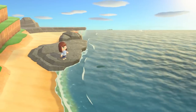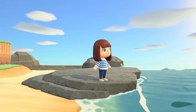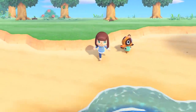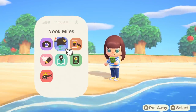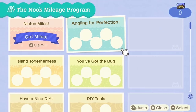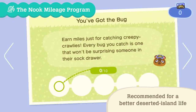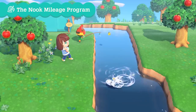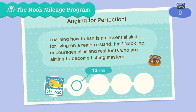Since this is likely your first time on a deserted island, we're offering guidance and inspiration through the Nook Mileage Program. They're great for when you're looking to participate in some activities and you're in need of some recommendations. And as you have these experiences, you'll build up miles, like so.